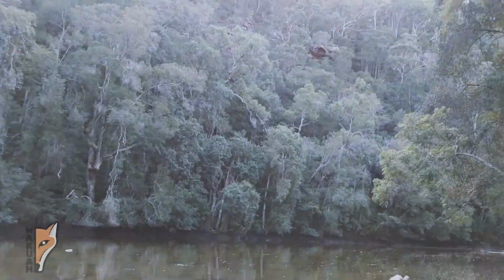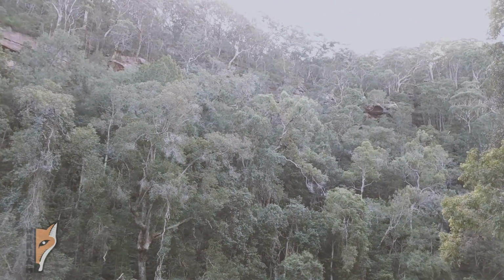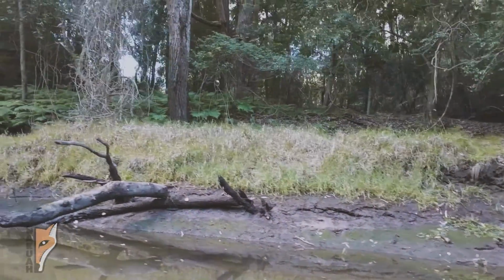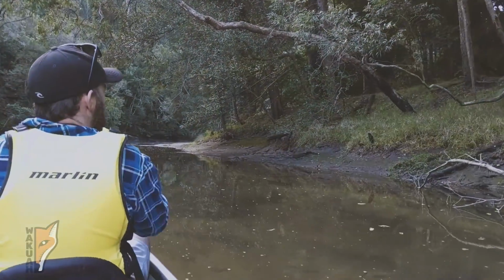Just come up to this awesome little bend, just shadowed in this amazing cliff. And there's a bit of a clearing in there, and I think this could be promising. Really flat, lots of trees around, and a nice bank to pull up and get all that gear out.